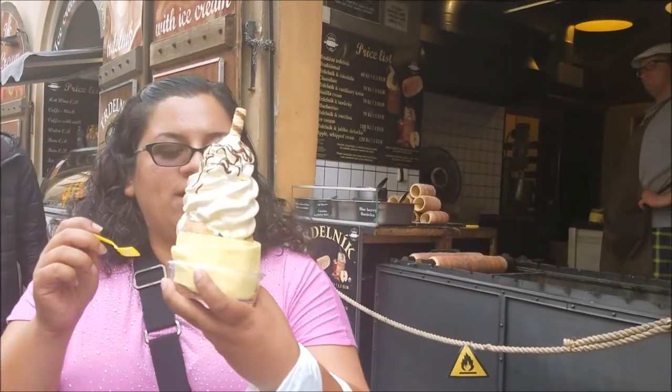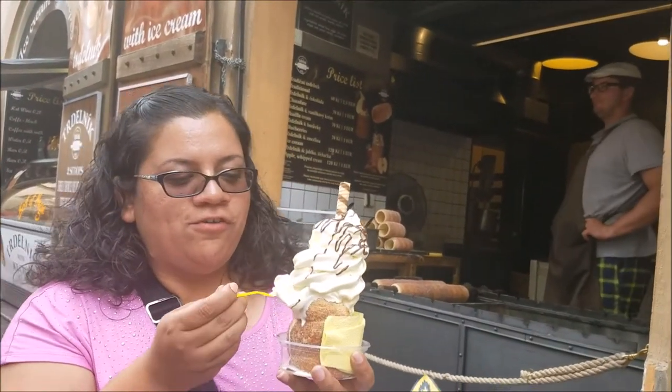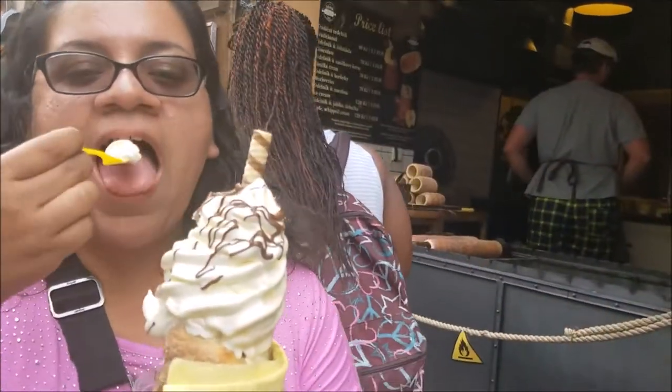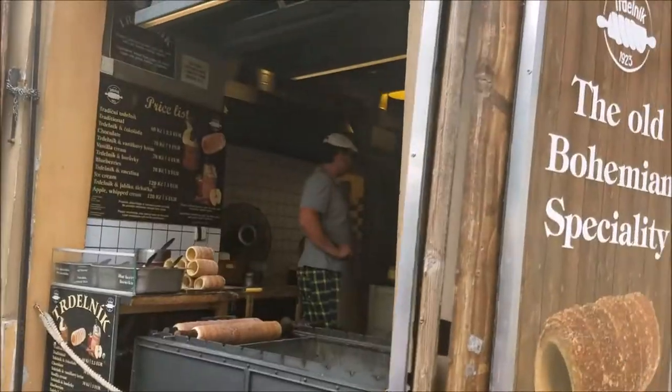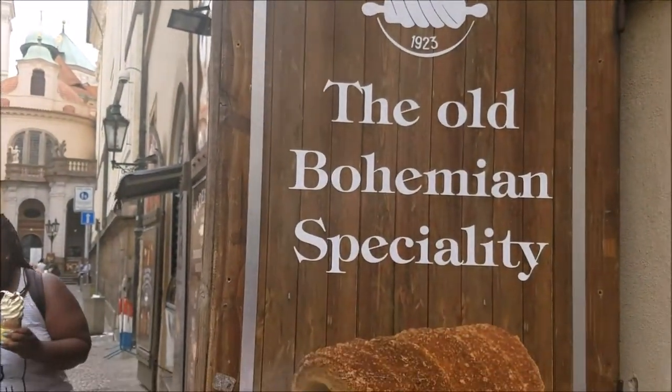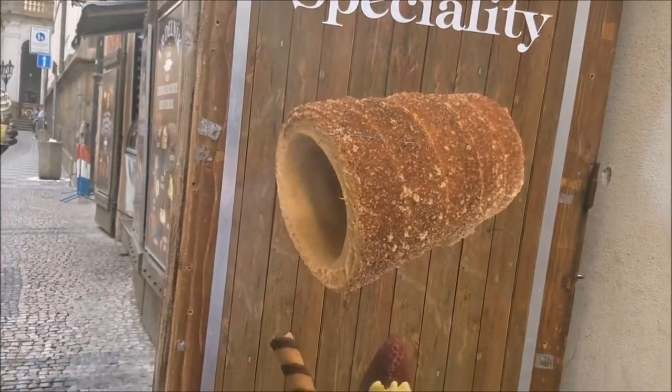Okay, so I don't know what it's called, but it is so good. I mean, delicious. This is what it's called. How would you pronounce it? Kwashakshilhasha.